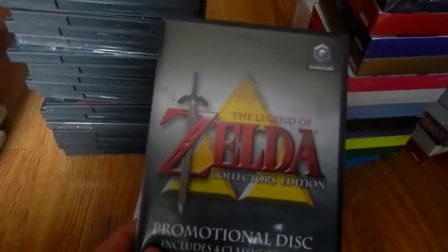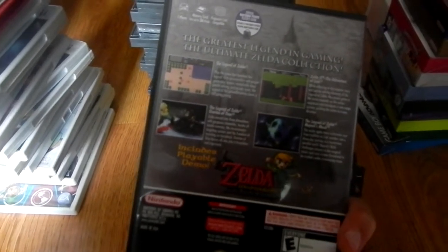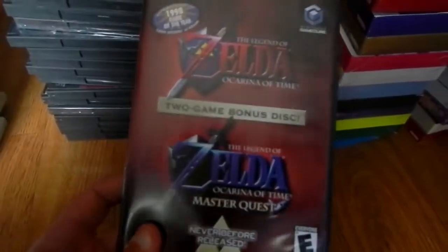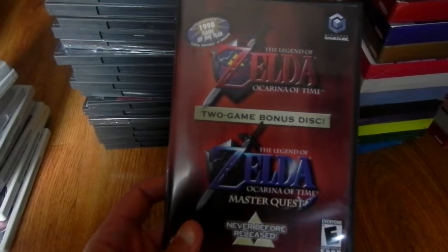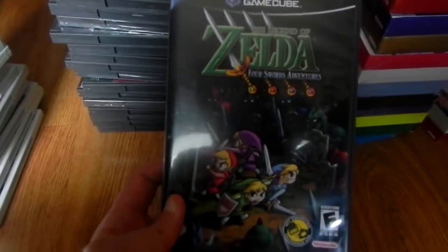This is the promotional Zelda disc. It comes with the original Zelda 1 and 2, Ocarina of Time, and Majora's Mask, all on one little disc. This is the Zelda Ocarina of Time and the Master Quest. Never released before. I got that as some kind of promotional deal. Here's Zelda Four Swords Adventures.